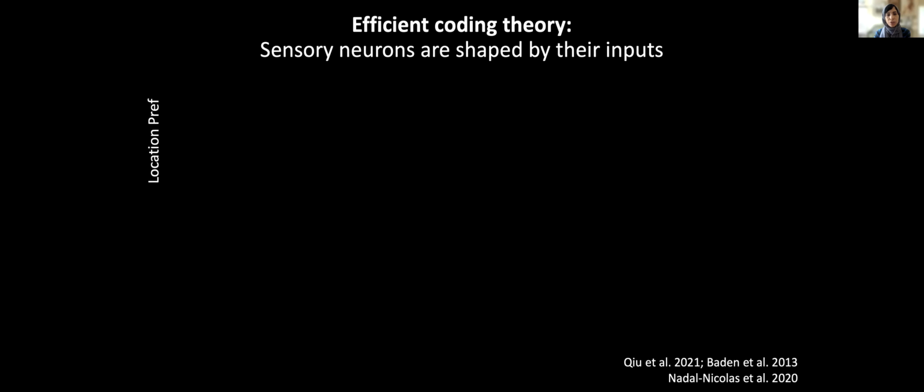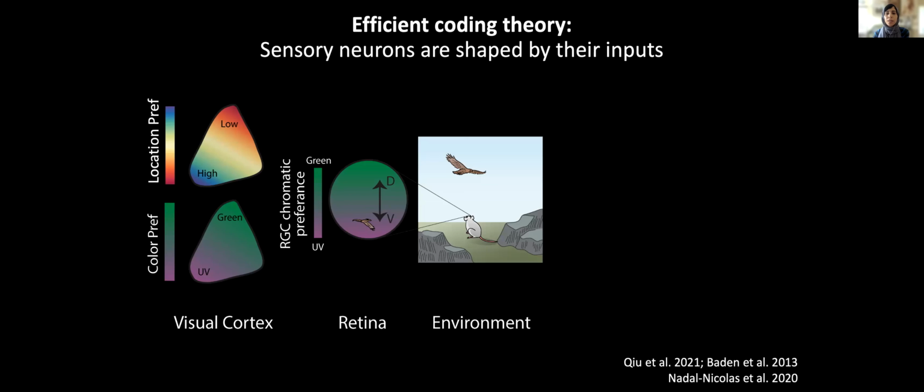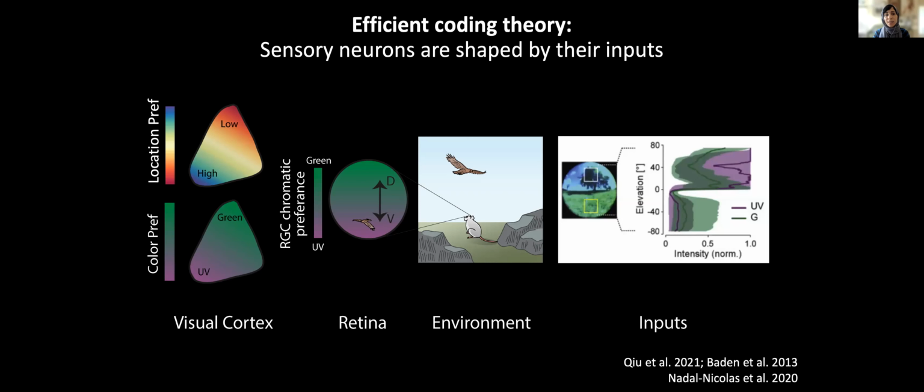A nice example of efficient coding has to do with color sensitivity in the mouse visual system, where the color preference of neurons here in the mouse primary visual cortex is related to their preference for the lower or upper region of the visual field. And the particular pattern, with neurons that prefer lower regions corresponding to green colors and neurons preferring higher regions corresponding to ultraviolet wavelengths, is consistent with both the sensitivity of photoreceptors in the retina and with the general properties of the mouse's natural environment. And this has actually been measured.